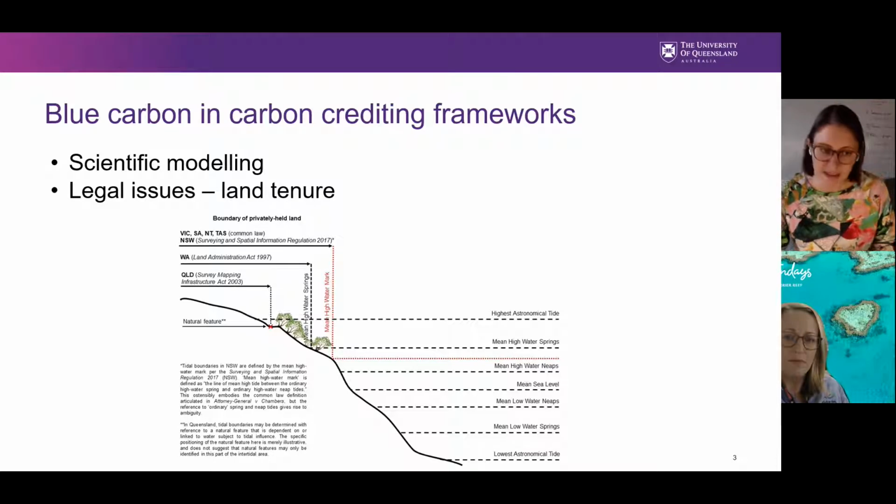Because of this, there's been significant work over the past decade to decade and a half considering how to integrate blue carbon into carbon crediting frameworks. Initially, science has been the holdup here. It took a while before scientists could accurately measure or model the amount of carbon that was stored by these ecosystems and also how it would change over time. But this has evolved quite a bit over the past decade, and the science is now very established, and it is very much possible to model in particular the carbon.